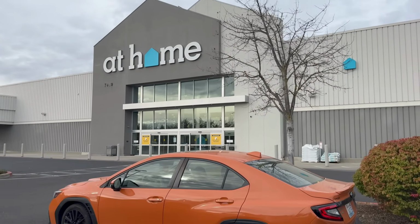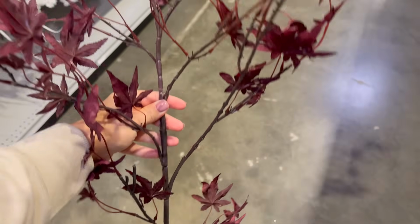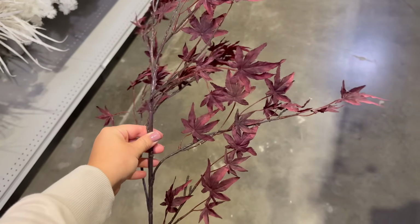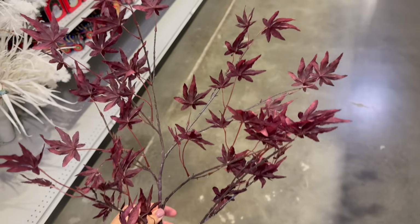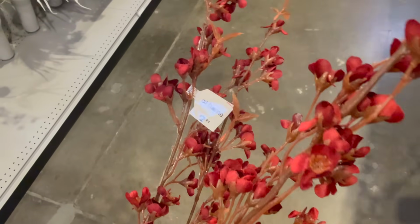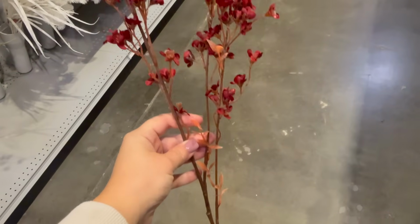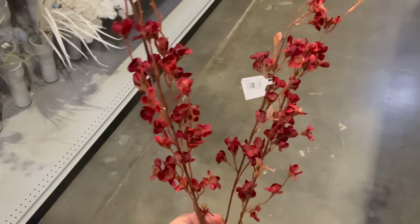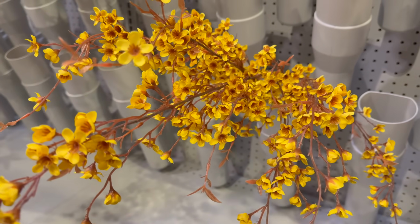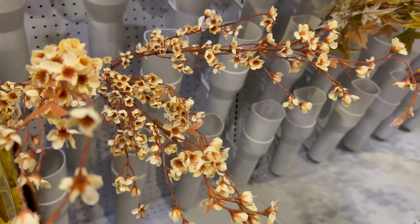It is a perfect gloomy cold day to go fall shopping at At Home. Now the first section I go to is the stems because that is the easiest way to decorate for any season, and these plum stems, wow, such a high-end look for such a great price. I'm thinking I might have to go back and pick some up because those truly would look so beautiful in a large vase. But no matter what your color palette is for this fall season, whether you're into burgundy, reds, oranges, yellows, I feel like they had literally everything here.